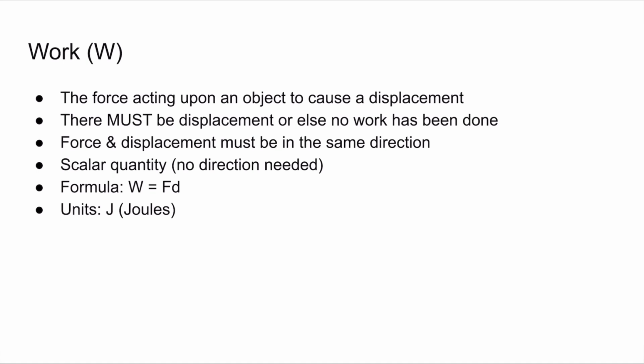Like if you move a book 3 meters to the right and then move it right back to where it originally was, technically no work has been done because there was zero displacement.